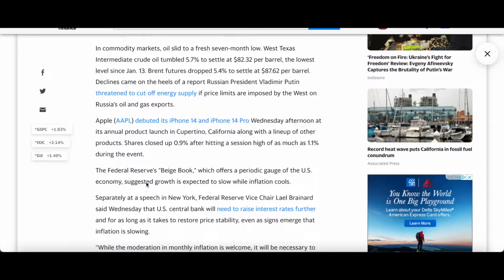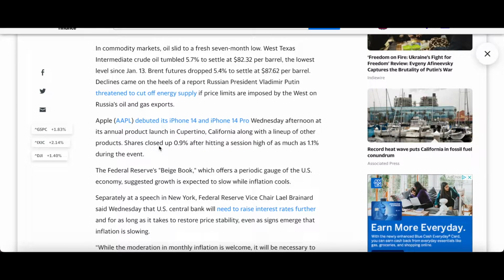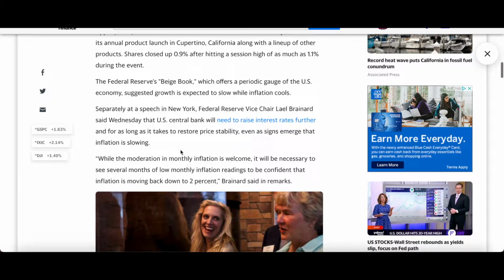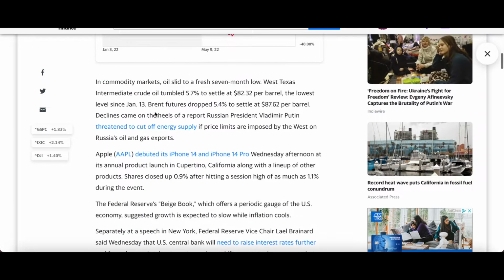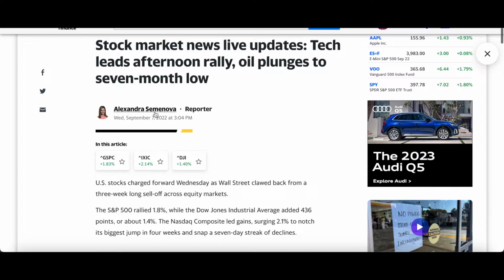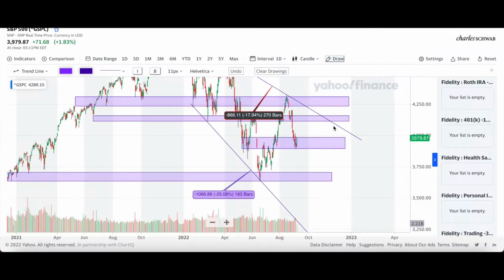And obviously we had the big Apple event. They debuted a lot of new products, which sent their shares higher, which kind of brought the rest of the market higher as well. And then this article talks about how the Fed is approaching the next rate hike, and it looks like they still could be in for another 75 basis point hike, which is kind of what sent the market lower after that Jackson Hole event in the first place, that they were going to remain super hawkish and keep the economy really tight.